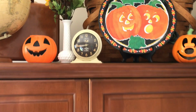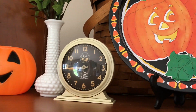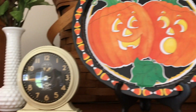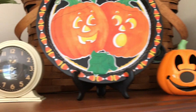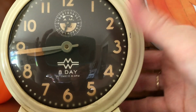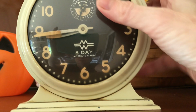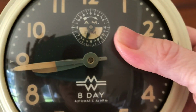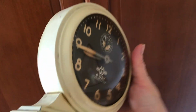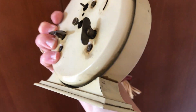Now we've moved into our living room, and this clock I've incorporated into a little Halloween/fall vignette. I love the stand. That's what I'm going to call it. I've called it pedestal before, but I think it's more like a stand. I love that shape and how it looks, and I love the dark color on the face of the clock and just everything about the shape of it.